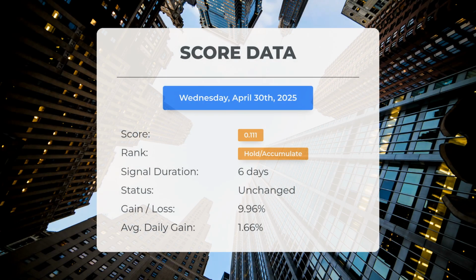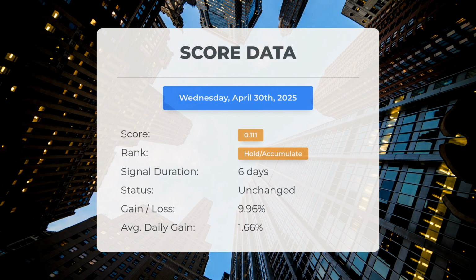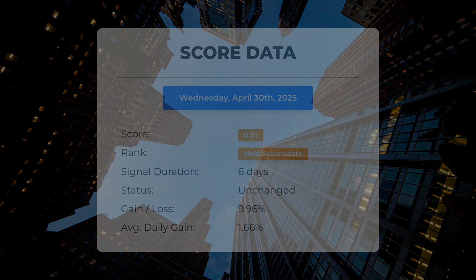Since the 23rd of April, 2025, our system has ranked Robinhood as a hold accumulate, providing it with a score of 0.11. Now, let us examine the stock's performance during this time. Throughout this period, the stock has exceeded our expectations, achieving a gain of nearly 10% since we first suggested purchasing Robinhood 6 days ago. This results in an average return of approximately 1.66% per day since it was categorized as hold accumulate.